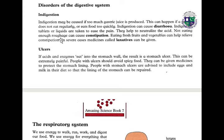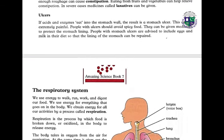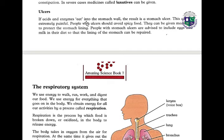Not eating enough roughage can cause constipation. Eating fresh fruits and vegetables can help relieve constipation. In severe cases, medicines like laxatives can be given. Stomach ulcer. If acids or enzymes eat into the stomach wall, the result is a stomach ulcer.